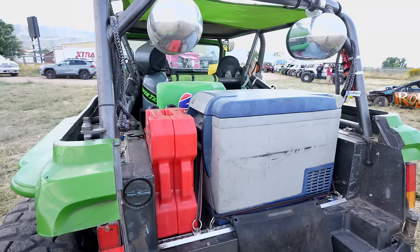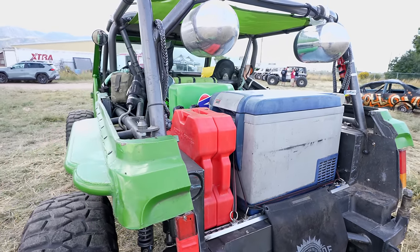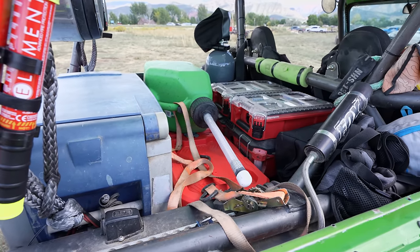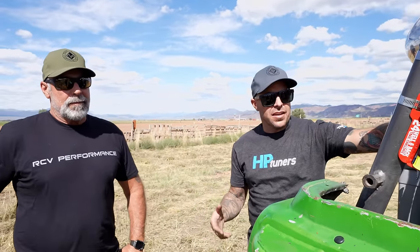As far as spare parts, I tried to bring everything I could possibly think of. I got U-joints, axle shafts, just everything, tons of tools. I really didn't want to get to the trail, break something, and then not have the parts to replace it or fix it and get us going down the trail.